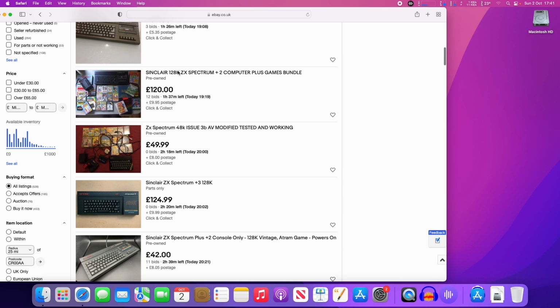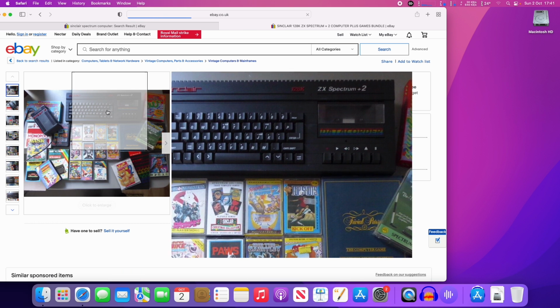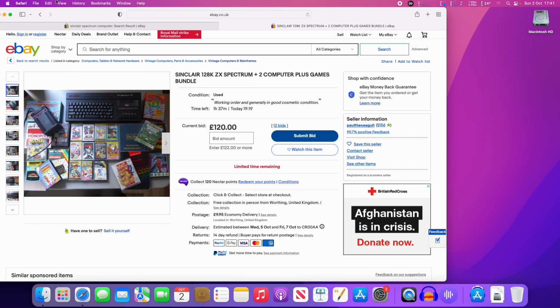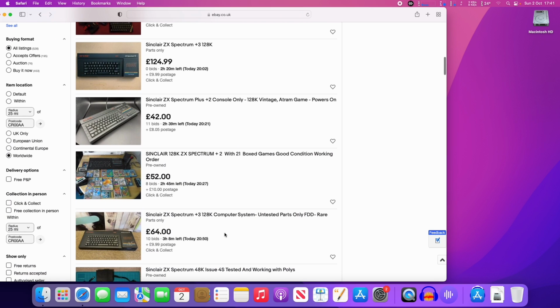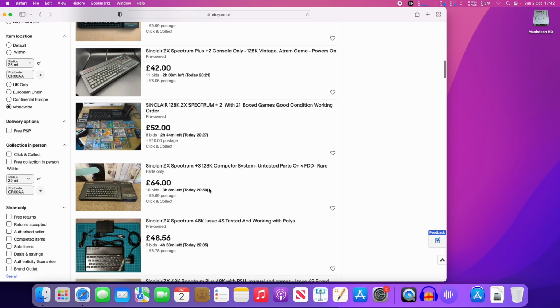128k. Oh, there we go. 128k. No, it's a +2. You see, I thought it was going to be a 128. I thought 128 for that kind of money, I'd be in for that. But no. There's a few +2s there. A couple, they're not too bad.